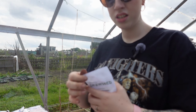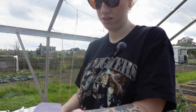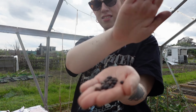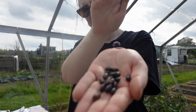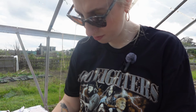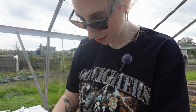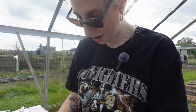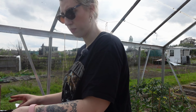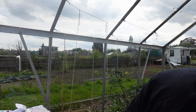Now, my Tender Green. Oh, these are fun. Can you see? Can they hide my face? Can you see what they look like? They're fun. It's quite fun when you get things sent to you, because then I've got no idea what it will be. Right, so that's all my dwarf French beans in. I'll give those a water shortly.